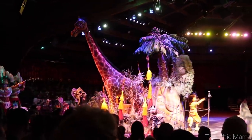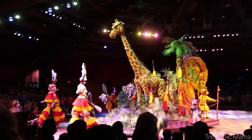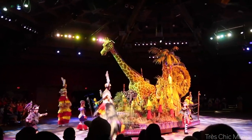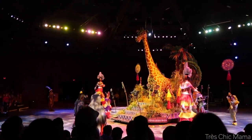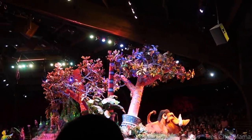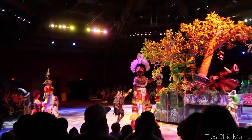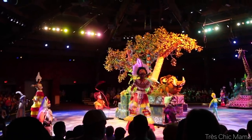Hey, what are you doing? Slow down, what? Slow down. I'm supposed to be center stage. Who's driving this thing? Hello. Hello, Robot. Look at me, I'm in a parade. And you're looking good.